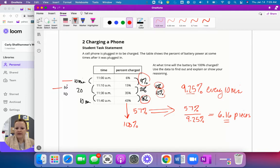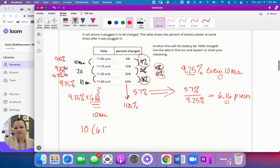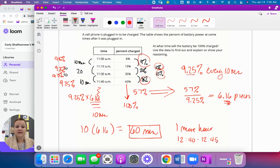Okay, so that means that 9.25% happens every 10 minutes, right? Let me do that differently. So really we're at 9.25%, 9.25%, 9.25%, because remember that was 20 minutes, 9.25%, and then 9.25% times 6.16. So that is how many groups of 10 minutes there are. So really, that's going to be roughly 60 minutes or 1 hour. So 1 more hour, or approximately 12:40 to 12:45, because we have the 0.16. It's going to be fully charged.